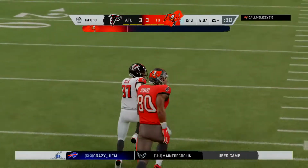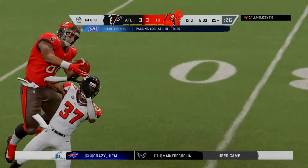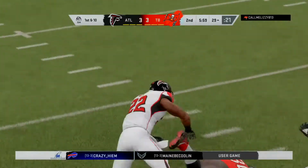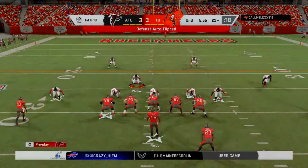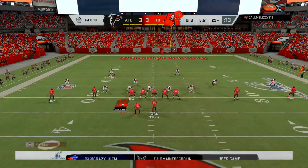They draw up these beautiful plays. They look so perfect up on the board. But occasionally, sometimes you just say, throw it up and let him go get it. How about that play? So now then, the big play has him all the way inside the 30 now, 1st and 10.